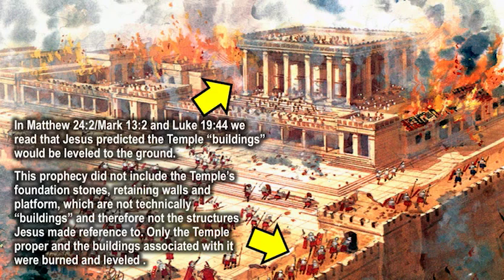And indeed, not one stone of the temple itself remained. But the prophecy did not include the temple's foundation stones, retaining walls, and platform, which are technically not buildings, and therefore not the structures Jesus made reference to. Only the temple proper and the buildings associated with it were burned and leveled.